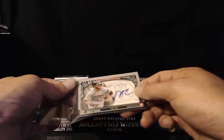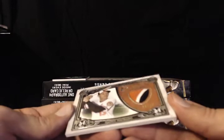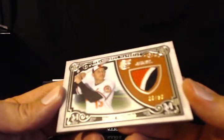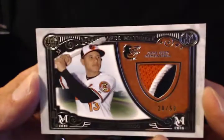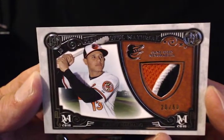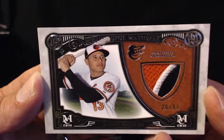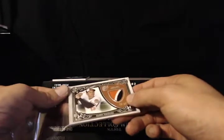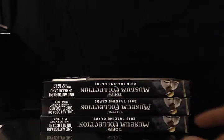Yeah, you won't see any more of this in my room. Sorry. I'll get some more baseball, but it's not going to be this. 20/50, 1/2/3 color, Manny Machado for the Orioles. Unless you're the Mets, right? Yeah, I'm not big on stuff that goes to 7,000. $3.99 is too high for me.